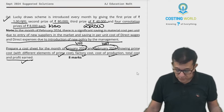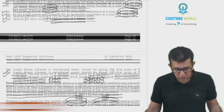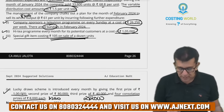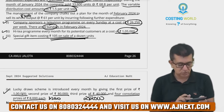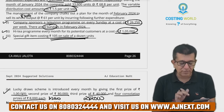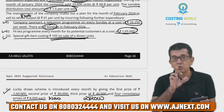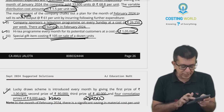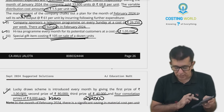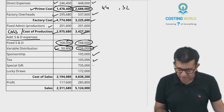Then further, there is a special gift which will cost 105 per unit, a special gift item costing 105 on sale of a dozen units. So 105 for a dozen, divided by 12, beta. You're going to be selling 84,000 units divided by 12, these many dozens, into 105 per dozen. That gives 7,35,000. That is how I have calculated this.